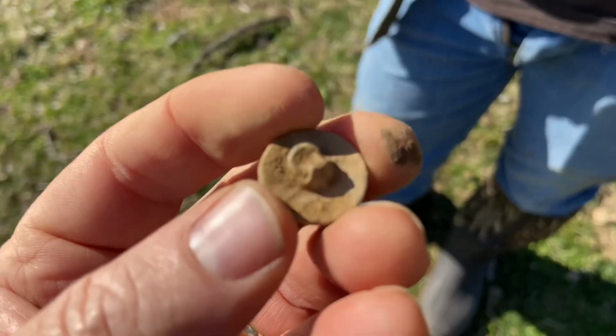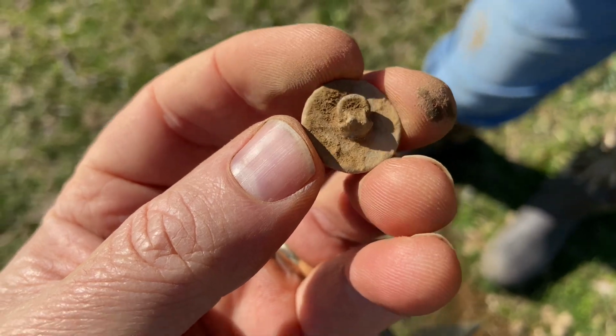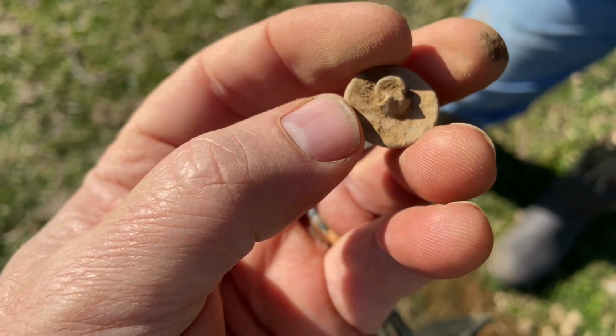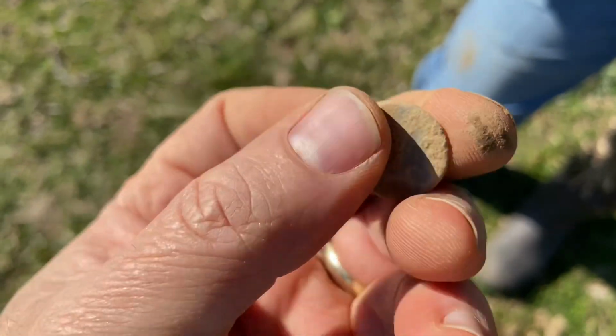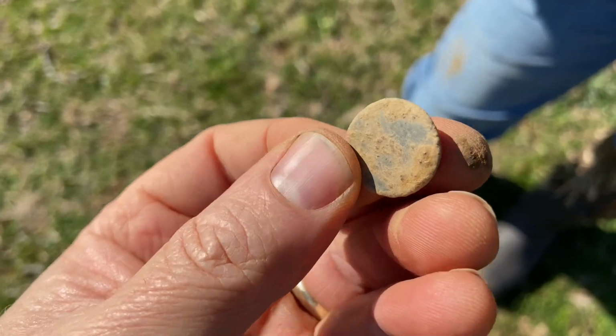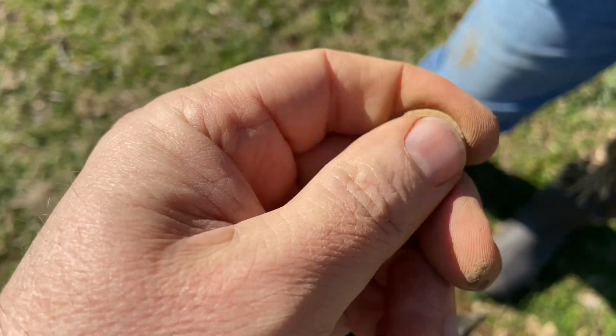shank, for goodness sakes. We were up late last night. Instead of the shank being just like soldered on there, it's like soldered through the metal, almost like it would have swiveled in there almost. You can see that. That's cool. It looks like it has silver wash on it. It's light.